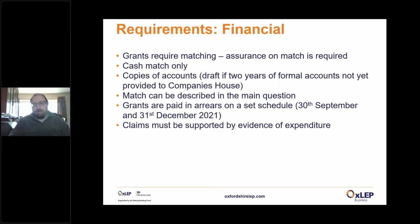So what I mean by that is that at some point, cash has to change hands. So if, for example, your project involves some research and development work, which you capitalize in your accounts, part of those costs can be the salary costs of your staff carrying out the R&D work because you pay your staff. Cash leaves the business bank account and is transferred to the member of staff. So there is a cash match element in there.